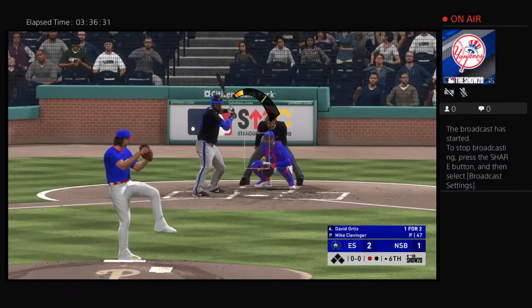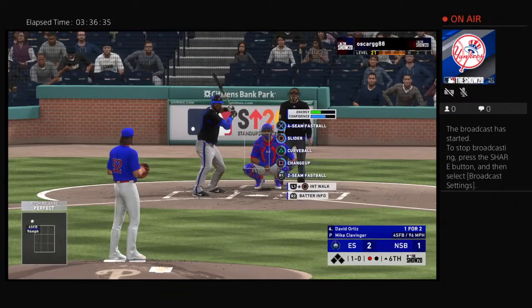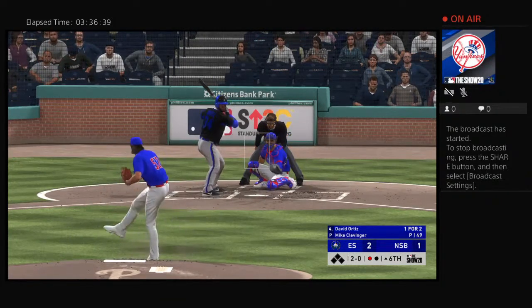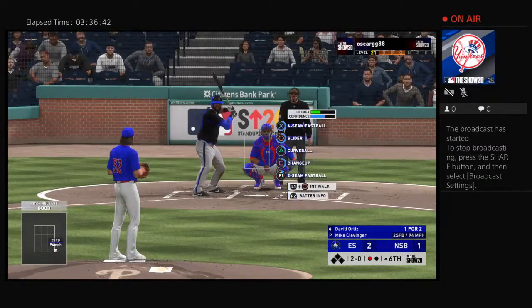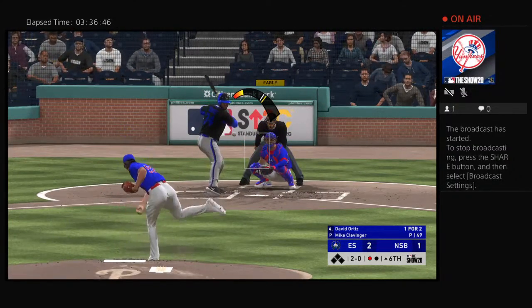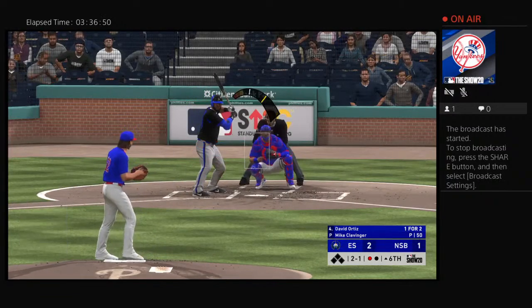Digging in and looking for more, David Ortiz. He's 1 for 2 in this one. And he'll lay off a fastball here in a good spot, but ruled the ball 1-0. 2 balls and no strikes. 2-0 to a guy with this kind of pop, you better be awfully careful because he's going to be swinging out of his shoes. Called a strike on the inside part of the plate, 2-1.